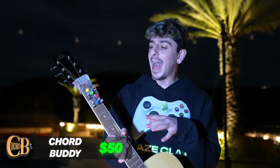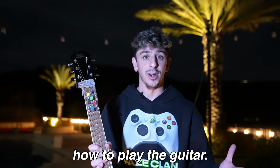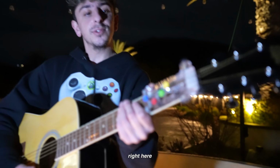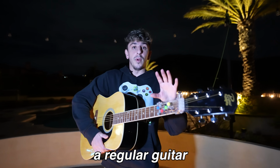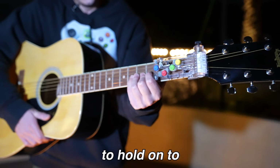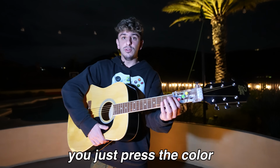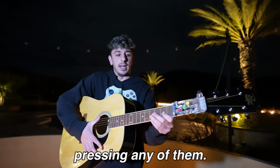All right, here we have the Chord Buddy, which pretty much helps you learn how to play the guitar, like Guitar Hero. So these buttons right here are correlated to a guitar chord. So in order to do a regular guitar chord, it takes 2 or 3 strings to hold on to at the same time. Whereas this, you just press the color and it'll do it for you. So this is without pressing any of them.